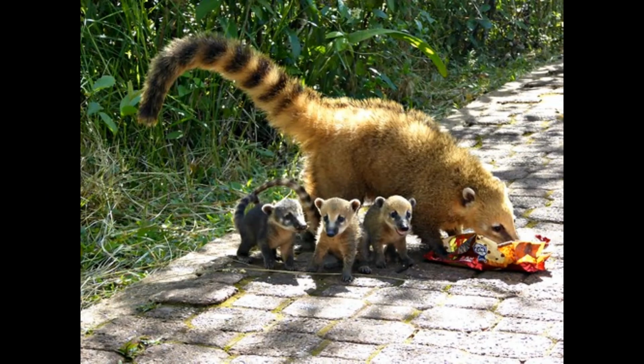Up next is coatis. Coatis, not to be confused with coyotes.